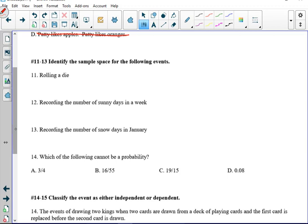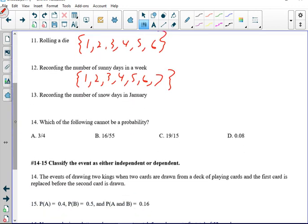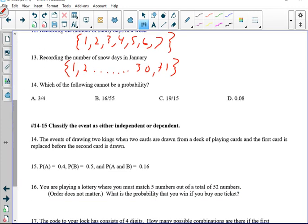Identify the sample space. Well, we use our funky braces. 1, 2, 3, 4, 5, 6. Recording the number of sunny days in a week. Well, there's 7 days in a week. So you could have 1 sunny day, 2, 3, 4, 5, 6, 7. There's no way to get 8 sunny days in a week. Recording the number of snowy days in January. Well, I'm not going to make you write out all of them. So it's 1, 2, ... 30, 31. 31 days in January.